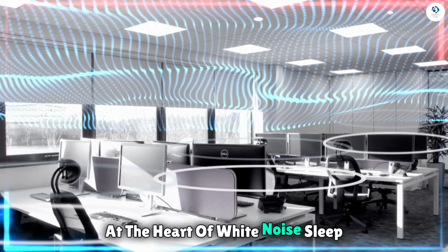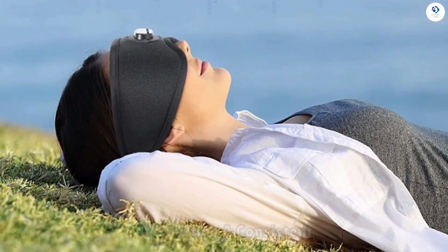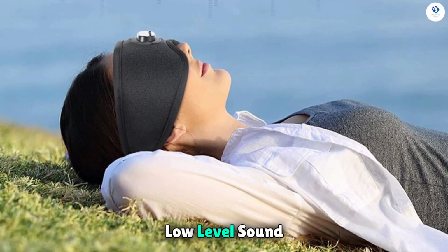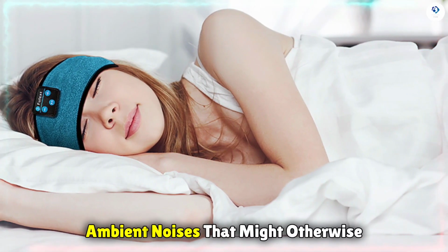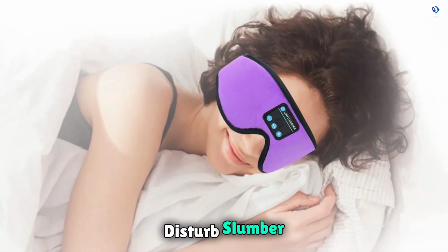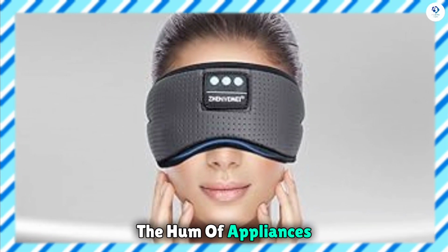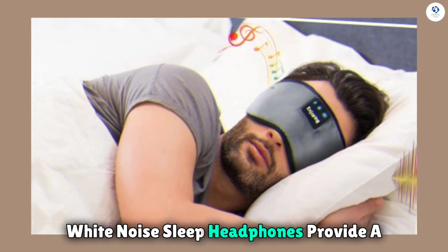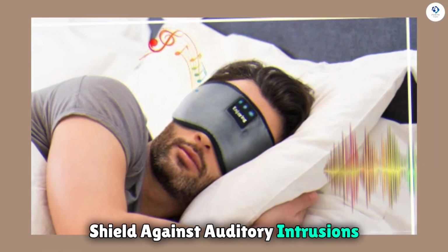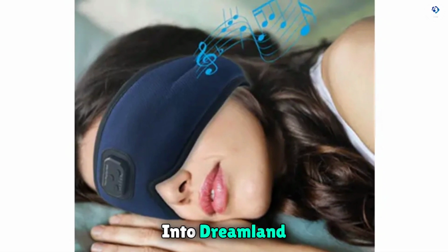At the heart of white noise sleep headphones lies the science of sound masking. By emitting a consistent, low-level sound, these devices effectively camouflage ambient noises that might otherwise disturb slumber. Whether it's the honking of traffic, the hum of appliances, or the neighbor's late-night party, white noise sleep headphones provide a shield against auditory intrusions, allowing users to drift effortlessly into dreamland.